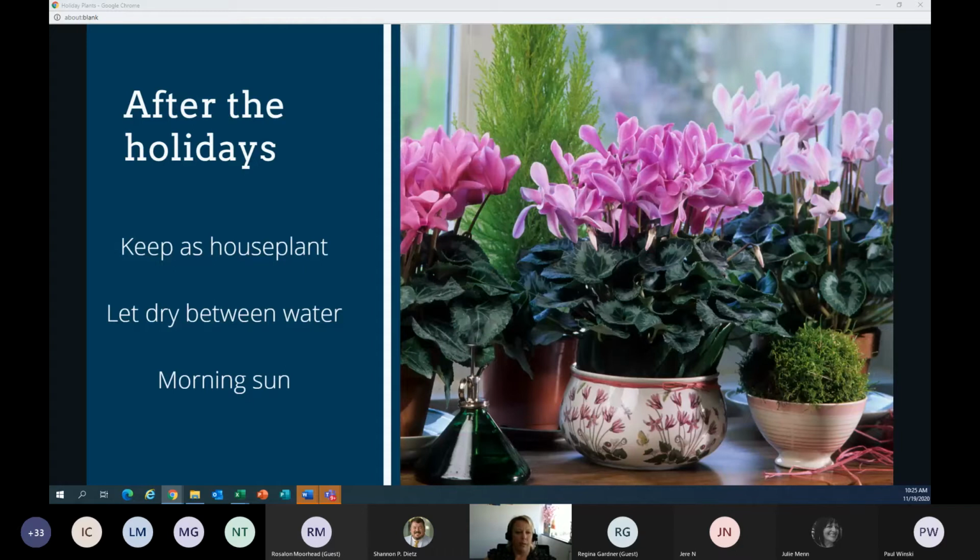But for your particular plant, after the holidays, I just recommend keeping it as a house plant. So obviously this is going to go well past the coming holidays, in December and New Year's. These will bloom till about April, so you have these for quite a while. Again, let dry between watering. And once they are done flowering, you can let that dry period go a little bit longer. And be sure that you don't put them in really super bright light.